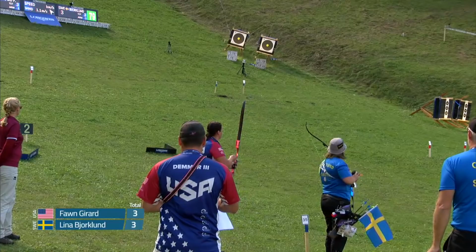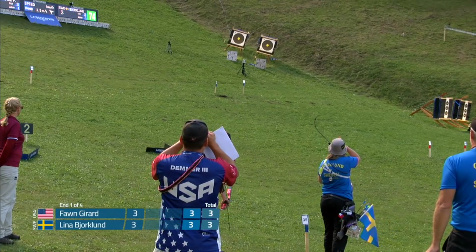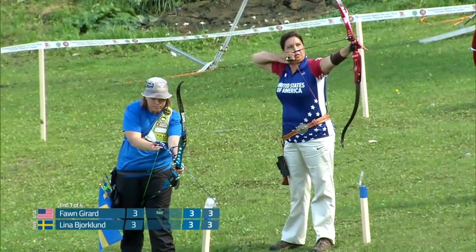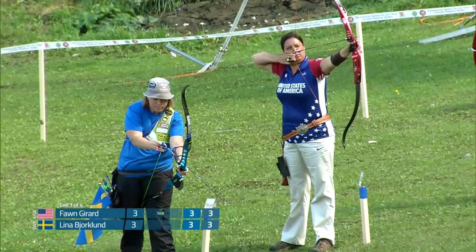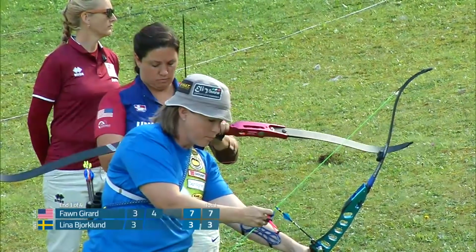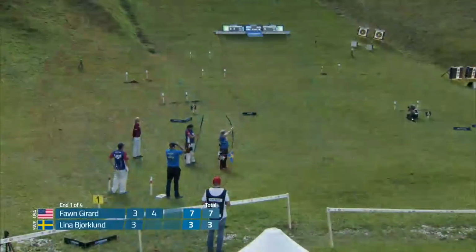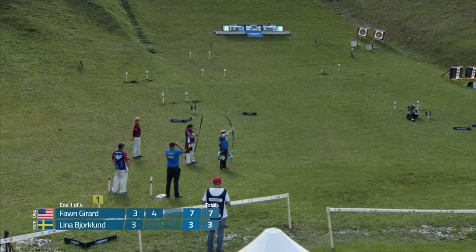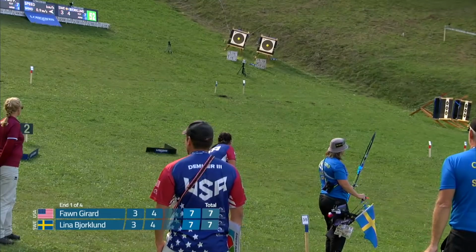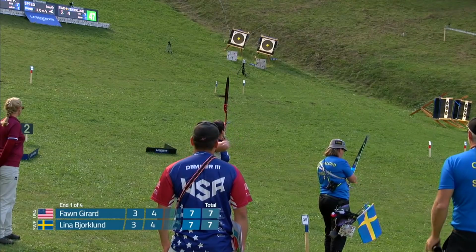Interesting fact, in the team match for Team USA, Fawn either shot a 6 or a 1 with her 4 arrows. So she definitely can shoot the middle. And that's just off the 5. The wind is tamed down just a little bit again. It looks pretty dead down there. And just off the 5 on the left side for Sweden. So they're matching each other arrow for arrow here. This is a good match.